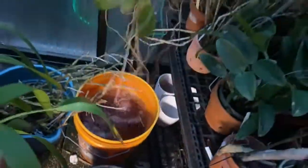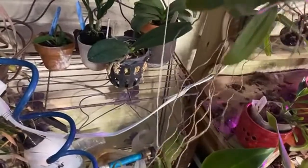Anywho, I'm going to take out my Phalaenopsis bastianii, which is bare root, and that hangs over here.